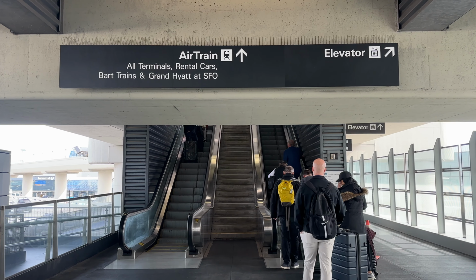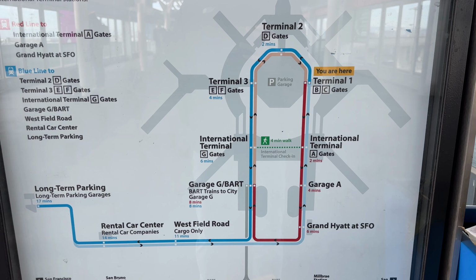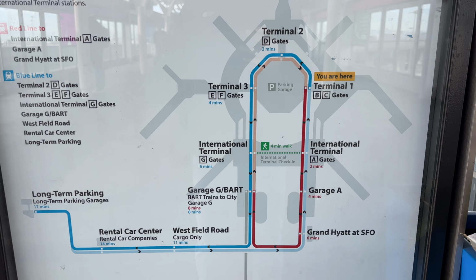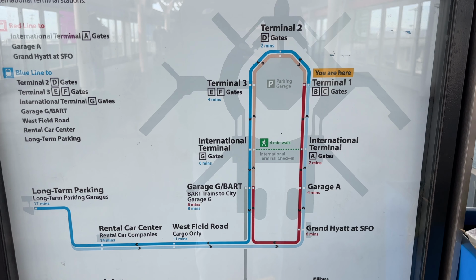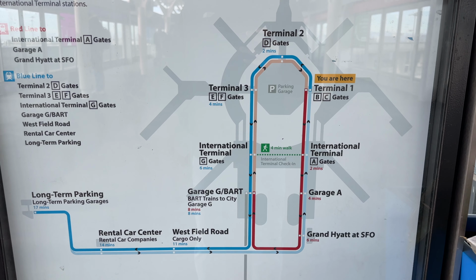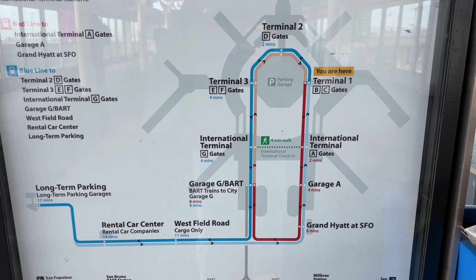Take the escalator up to the AirTrain platform. Check out the AirTrain map for directions. There are two AirTrain lines, the blue line and the red line. Both go to the BART stop, but the blue line also goes to the rental car center and long-term parking, while the red line circles the terminals. You can take either line to reach the BART station.